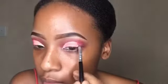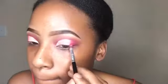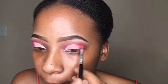Your next step after doing the full cut crease, you'd go in with the first shade that you used as your base. So here I went in with that, and I tried also using a maroon because I was looking for something darker by the ends to make the whole thing look cute.